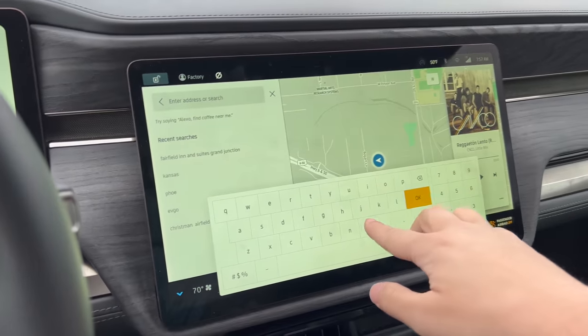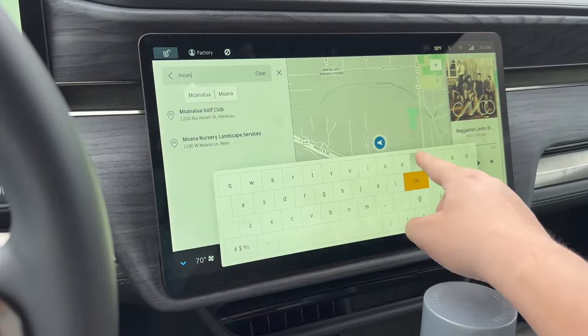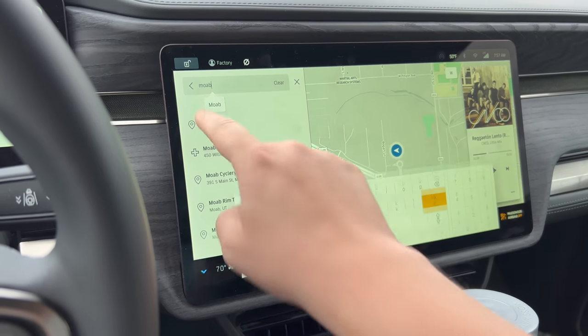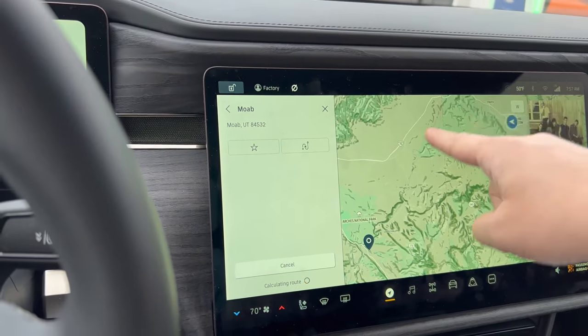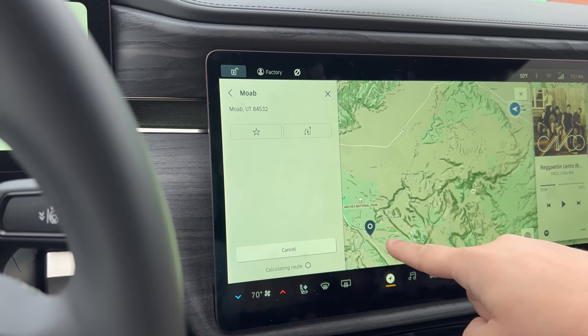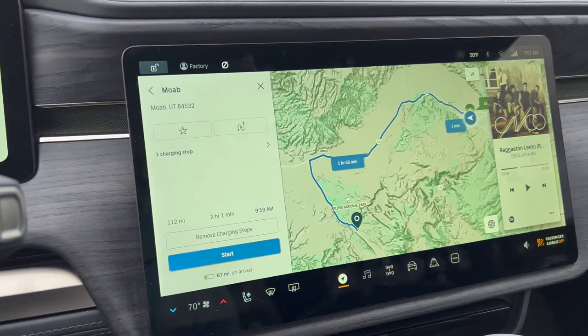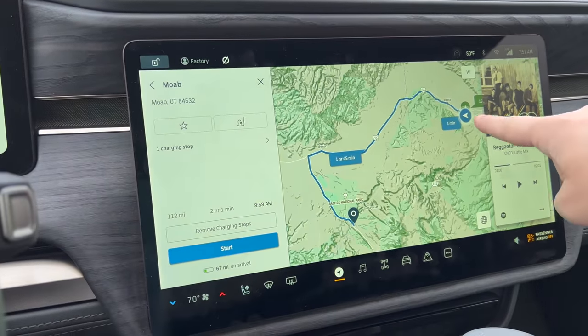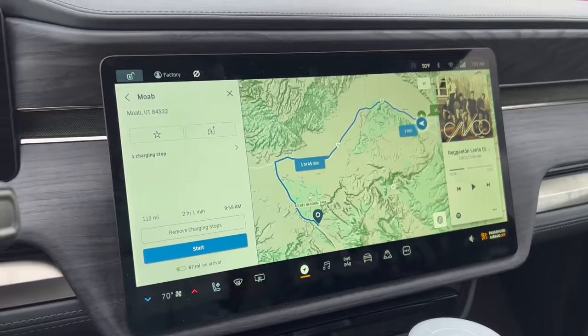So let's go to Moab. Boom. Moab. Thank you. So what it's going to want us to do is probably to go up here over 70, past it, and then down through the front entrance to Moab. Yep, hour 45 minutes. Here's what we're going to do. Through the mountains on dirt in some good scenery, just for fun.